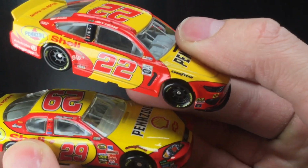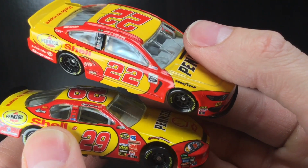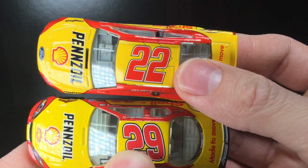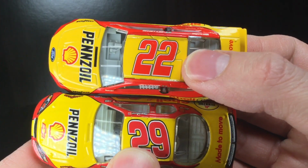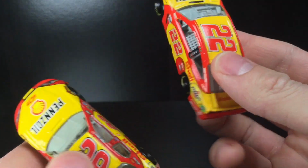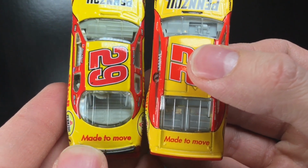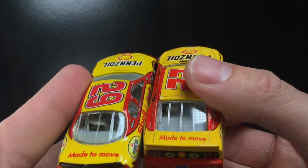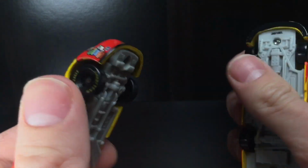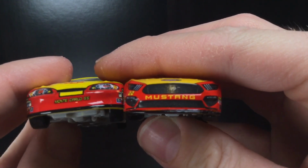You can see how the Goodyear logo is red with the black outlining on the original, but on the Joey Logano, that is all black. And then over here to the roof, you have, of course, a much bolder outlining with the 29, and a little bit thinner with the 22, but I still think that looks pretty good. Both of the roof rails are pretty consistent. You can see how the red kind of just tops off there at the roof rails. And ironically enough, the deck lid both has the same slogan, Made to Move. And one of the biggest differences with this paint scheme is that the 07 has a black spoiler, while the 2019 has a yellow, but they both retain the kind of black splitter-esque design in the front.